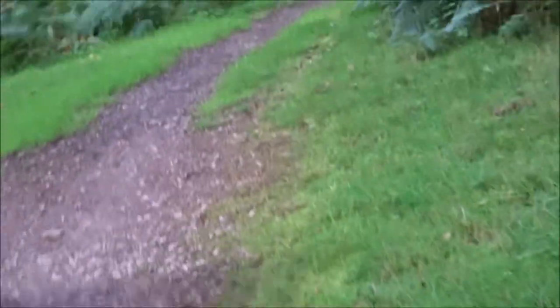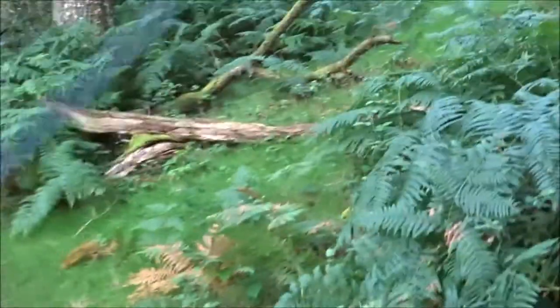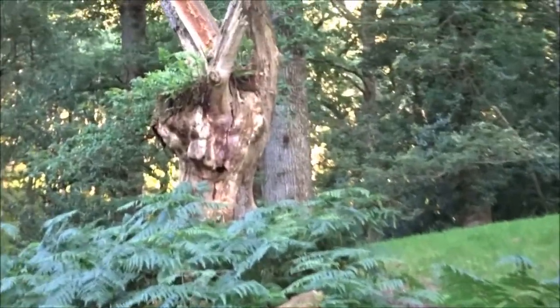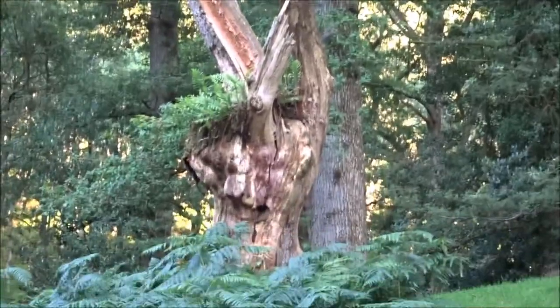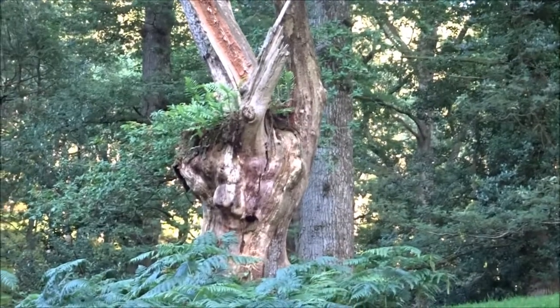And then the other side of the coombe there, there's another coombe. And they're very, very beautiful. And then over the hill again, another coombe. Can I tell you what, we get some really spooky trees here. Look at that. You don't want to be out at night with that one. You know what I mean? There's some very spooky trees.